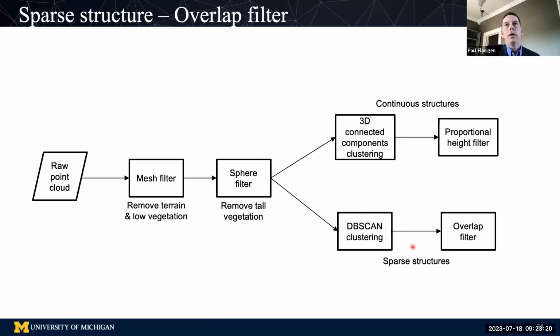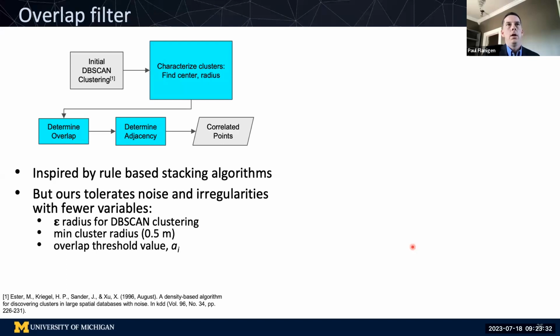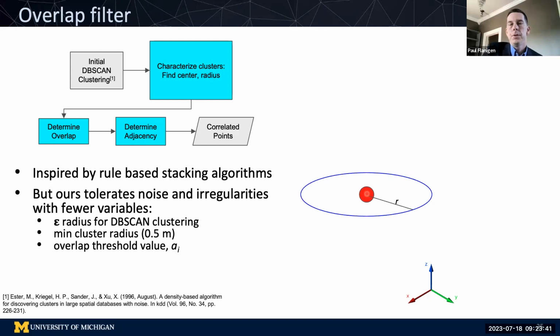If the point cloud is not very rich and dense, then we use the sparse structures approach, which does DBSCAN clustering and overlap filter. Our overlap filter does initial clustering, then it characterizes the cluster. So here's an example of a red dot, which is a cluster in 3-dimensional space. We find the center and the radius of the points in that cluster. We do the same thing for a neighbor cluster.